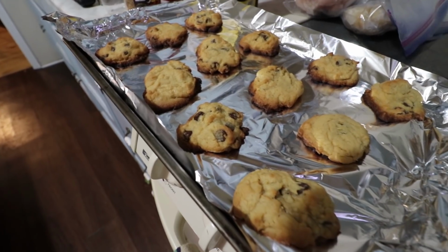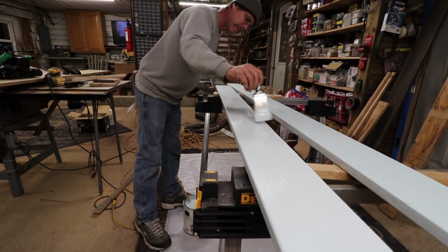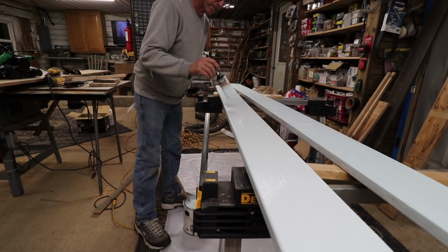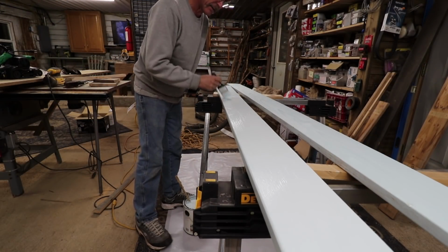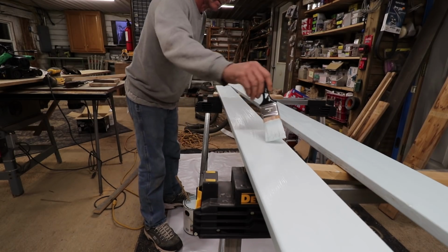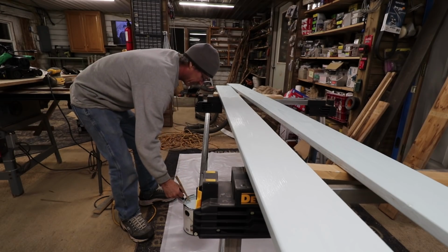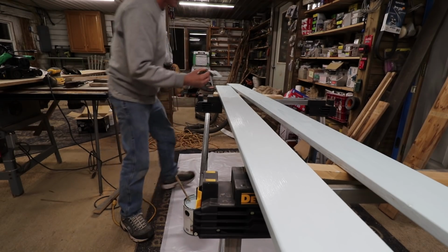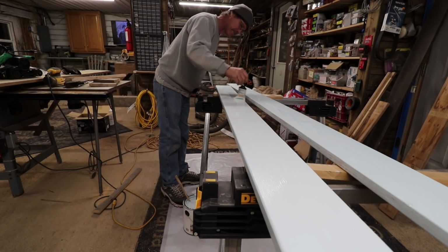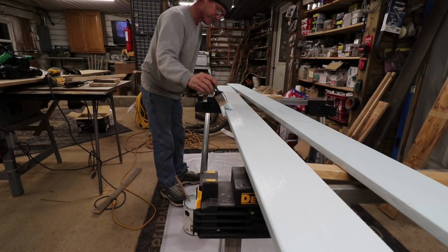We've hit the mother lode. We'll have 100. I really thought that these boards would bleed through more. But I suppose they're old deck boards, so they're probably 20 years old at least, and they were outside the whole time, so probably not a whole lot of oil left in them.